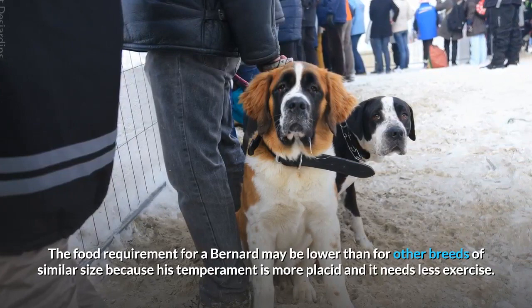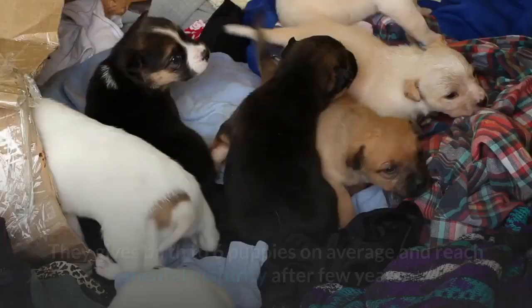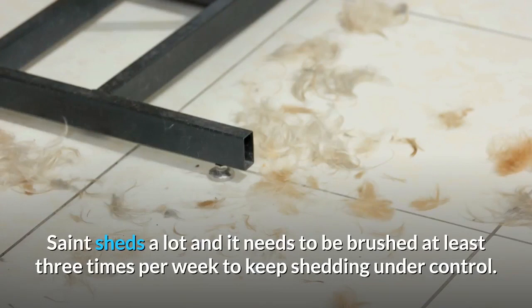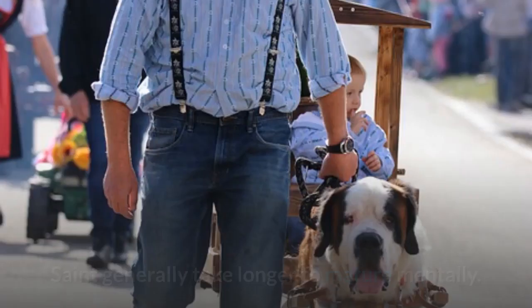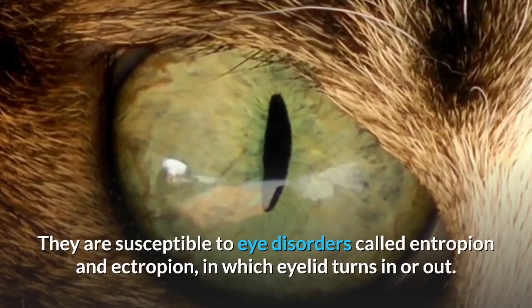Saints can suffer from hip and elbow dysplasia, epilepsy, cardiac disorders and cataracts. They give birth to 6 puppies on average and reach mental maturity after a few years. Saints shed a lot and need to be brushed at least 3 times per week to keep shedding under control. Saints generally take longer to mature mentally. This leaves you with a very big puppy for several years. They are susceptible to eye disorders called entropion and ectropion, in which the eyelid turns in or out. Osteosarcoma, bone cancer, has been shown to be hereditary in this breed.